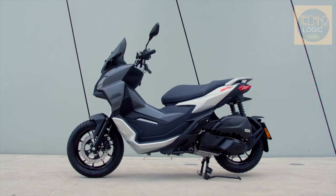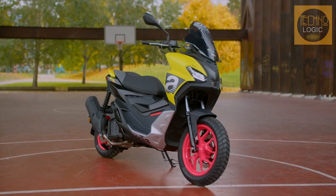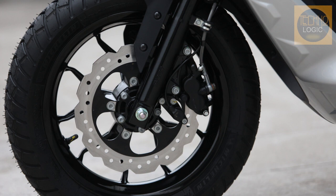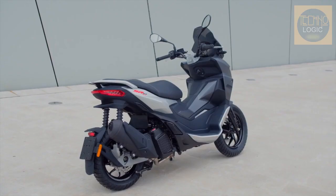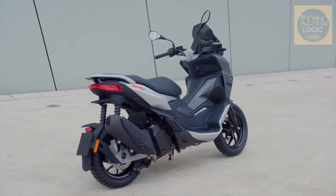The SR-GT 125 weighs 144 kg fully fueled, while the SR-GT 200 weighs 148 kg by the same measure and sports a 110/80 front tire and 130/70 rear tire on 14-inch front and 13-inch rear wheels respectively. Braking is handled by a 260mm disc in front, petal-shaped for less weight and better heat dissipation, with a 220mm disc at the rear, also petal-shaped on sport variants.